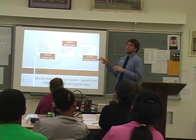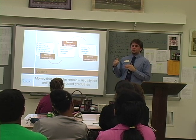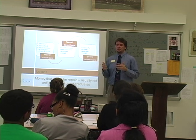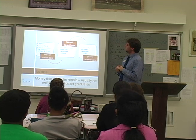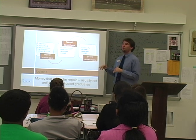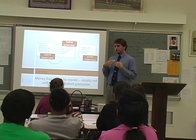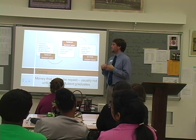Both of these loans do not have to be repaid until 6 months after the student is finished with a college or university, whether it be graduation or other means. So that is a benefit that students get through the federal government. The most important thing about those loans is that they are student loans. So the student is taking it out in their name. So the parents might help them get to that point, but it is in the student's name and for the student.